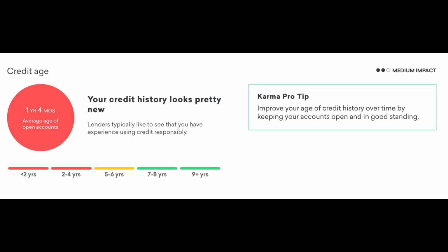Now we move into the things that affect your credit still, but not as high of an impact. Credit age is something that's going to have a medium impact on your credit because credit card companies want to see, one, that you're responsible with credit, but two, that you've had credit for a decent amount of time. Like it says here, lenders typically like to see that you have experience using your credit responsibly, especially for bigger loans like mortgages and car loans.